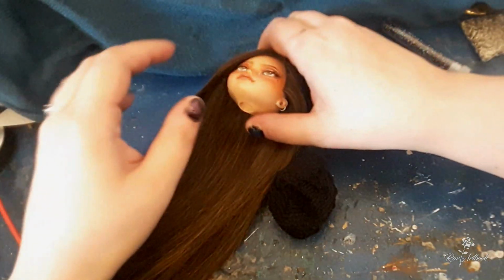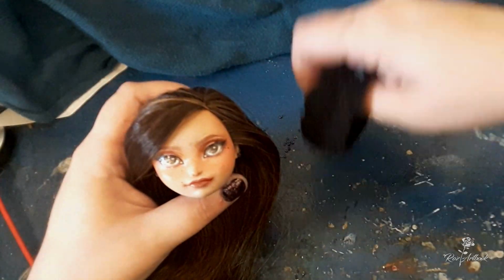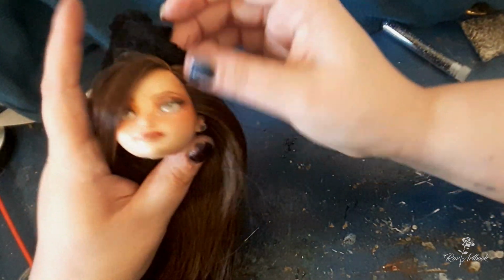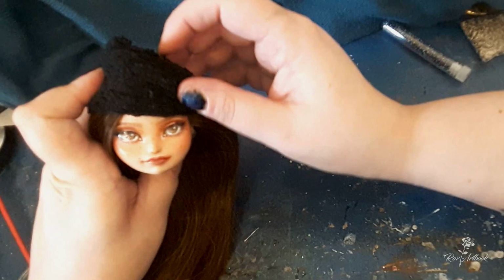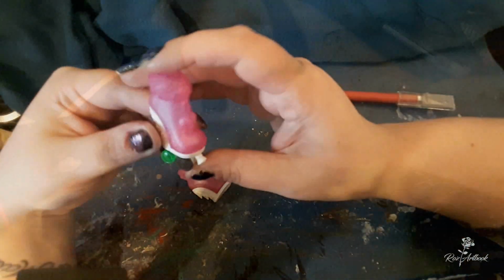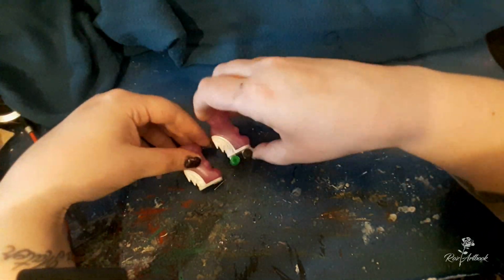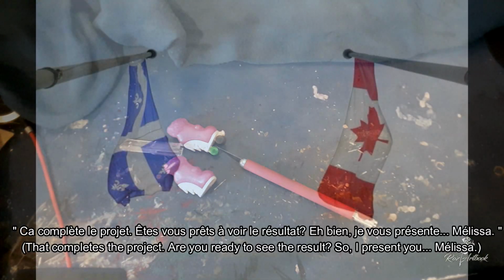I then found this cute knitted hat in my stock box and decided to give it to her. All that was left then was to give her shoes. I had those cute roller skates and I just removed the wheels and painted them.